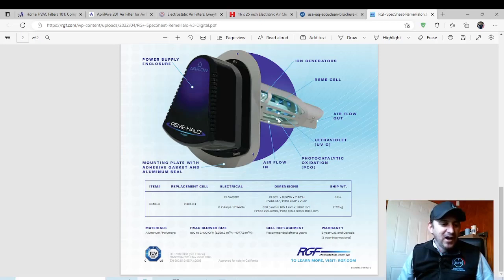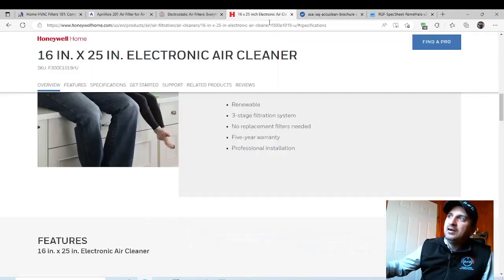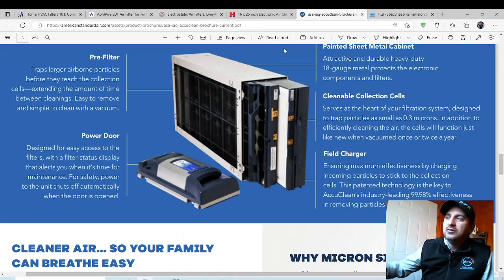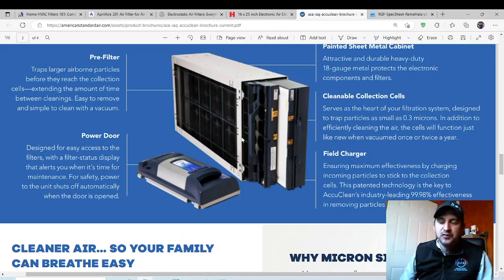it's a lot easier to remember them, and coupled with a Remy Halo or electronic air cleaner in your duct system, which can go into almost any duct system, it's a very good option. It'll give you very clean air throughout your house. If you are replacing your system, it's really easy to add on one of the Honeywell ionizations or the AccuClean, and both of those will give you cleaner air than almost anything else in your home.